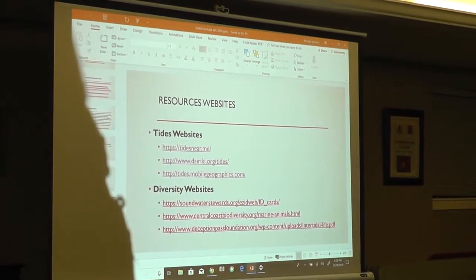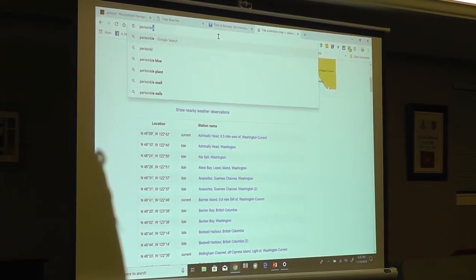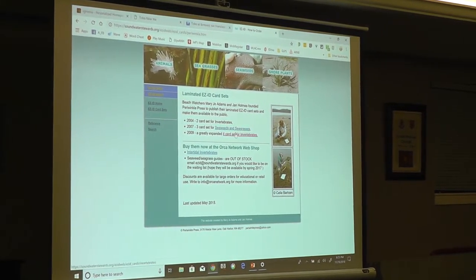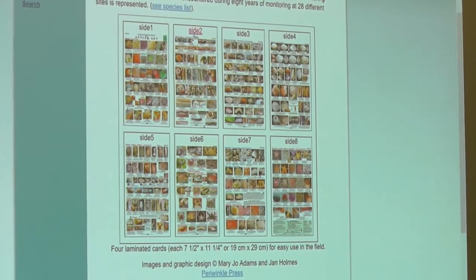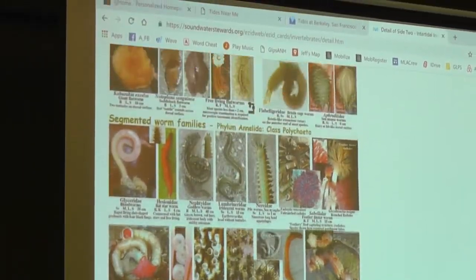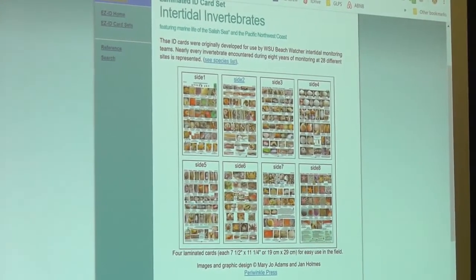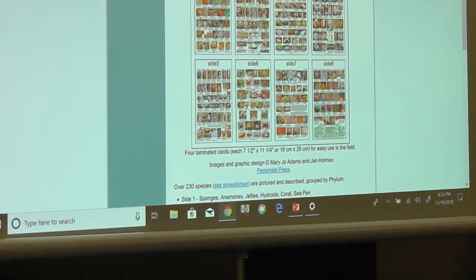Actually, why don't I go in here and see if I can find that? Here we go. So you can see here, it shows you little pictures, and I think they've got one side that's actually a clickable link. You can see the whole thing. Right, so that's the wormy page. Aren't they gorgeous? Oh, those cool colors. And you can see the eight sides. And there's 230 species. And it probably says somewhere how to order them.